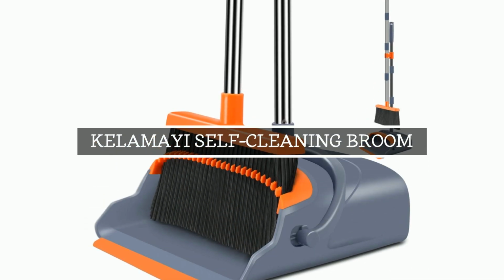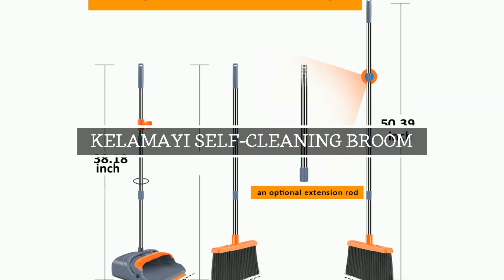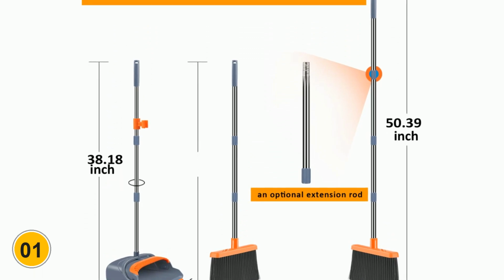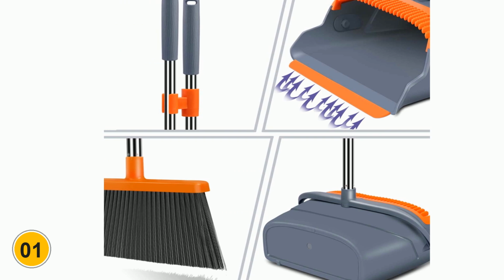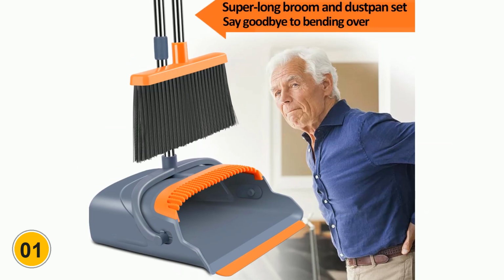Product number 1, Kelame Self-Cleaning Broom. First up is the Kelame Upgrade Broom and Dustpan Set. At $25.99, it's a bestseller, and honestly, the self-cleaning feature caught my eye. If you want a hassle-free way to handle pet hair, this is worth a serious look.